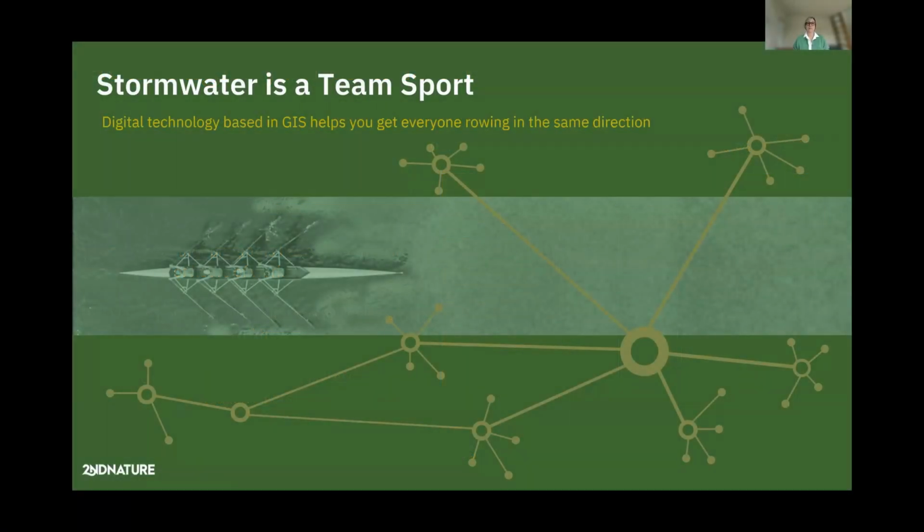Okay, so our objective today is to share strategies that we found to overcome these common challenges with the industrial and commercial compliance requirements in particular. In Second Nature's honest opinion, it starts with realizing and aligning your teams around the data and information, right? Stormwater is a team sport, and we wholeheartedly believe that digital technology based in GIS can really get all of your teams united, get them access to the information that they need, and get everybody rowing in the same direction.